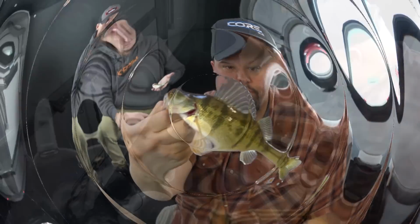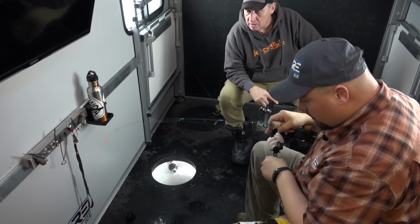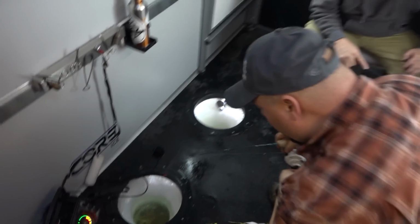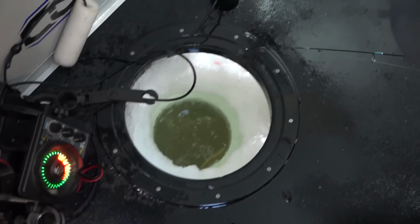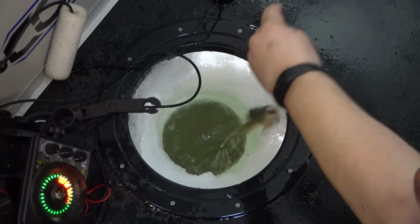That's a good one, Mark. Oh, there you go, Mark. No, this one's bigger. This one's a little bit bigger. Oh, look at that. Oh, I think he's taking line. Yep, I think he's taking line. Well, this one might be a little bit bigger than the one we caught earlier. Oh, that's a nice one.